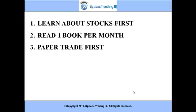Number 3, paper trade first. This one is just absolutely crucial as well. Before you start trading, you have to paper trade first. You really need to understand how options work, how the prices change, what affects the prices, how options move in relation to the underlying stocks, and you need to understand the different strategies and how they work. So before you get started, definitely paper trade.